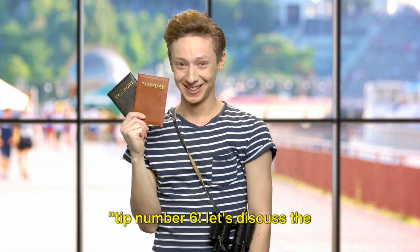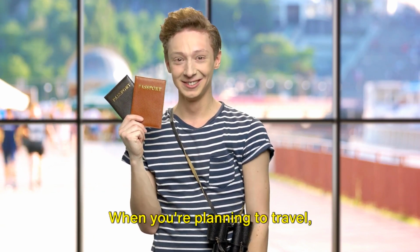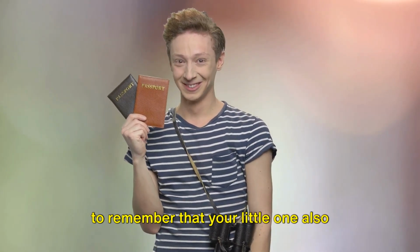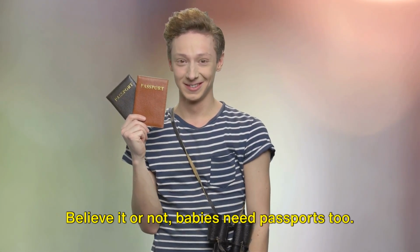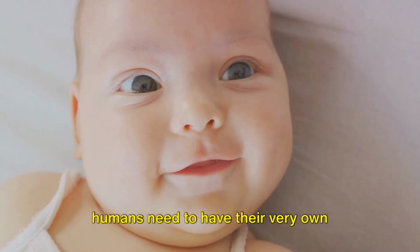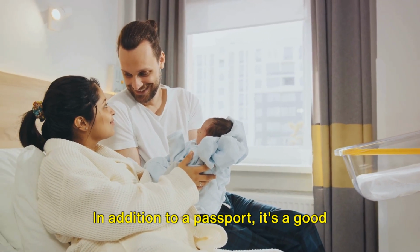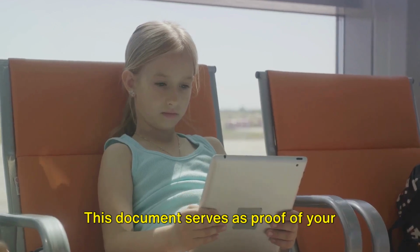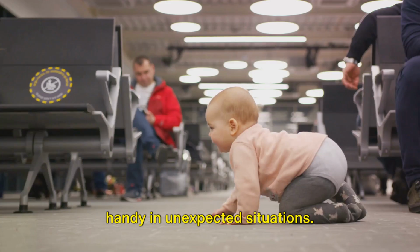Tip number 6. Let's discuss the importance of carrying proper identification for your baby. When you're planning to travel, especially internationally, it's crucial to remember that your little one also needs identification. Believe it or not, babies need passports too. Yes, that's right. Even the tiniest of humans need to have their very own passport for international travel. In addition to a passport, it's a good idea to carry a copy of your baby's birth certificate. This document serves as proof of your child's age and parentage, which can be handy in unexpected situations.